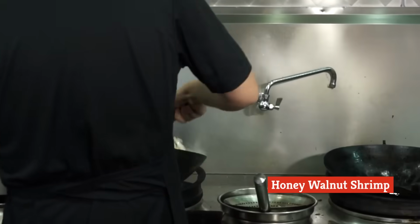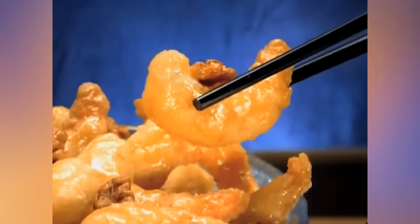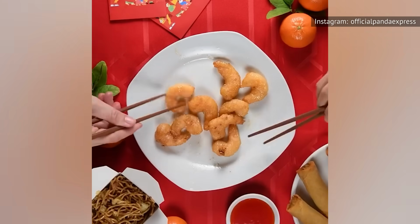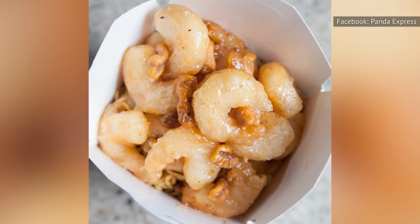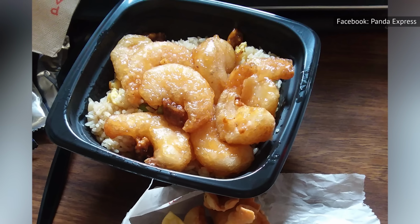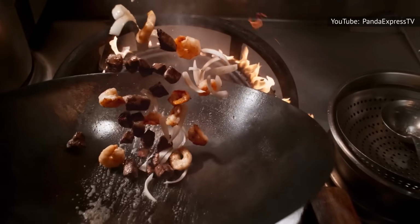What's another food item that you should stay away from? The honey walnut shrimp, which really isn't worth the money. Panda Express just does not get this one right. What the dish should do is strike a balance between sweet and savory flavors. As Thrillist points out, however, Panda Express's version is a bit, quote, "too sweet, too goopy, and not crunchy enough." This was confirmed by a Serious Eats article, which also felt the dish was gloopy. Overall, this is an underwhelming meal to order when you have better options.